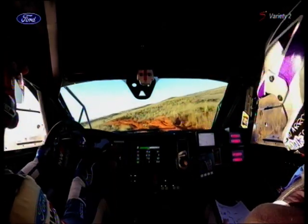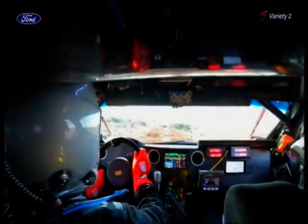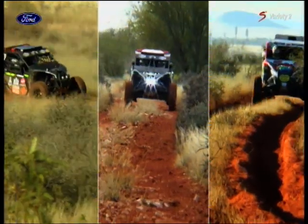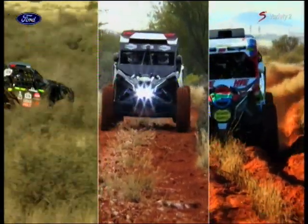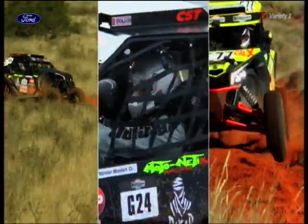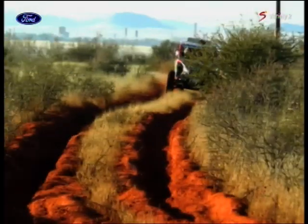the big, heavy and powerful cars were making mincemeat of the soft Kalahari sand, leaving a trail of devastation behind them. And it was in these conditions that the battle for the Class G honours was raging between the gaggle of Can-Am Mavericks, the side-by-side class.